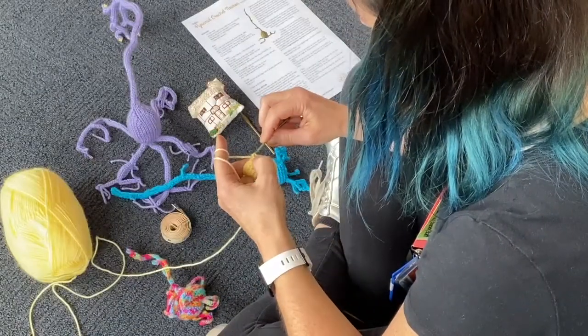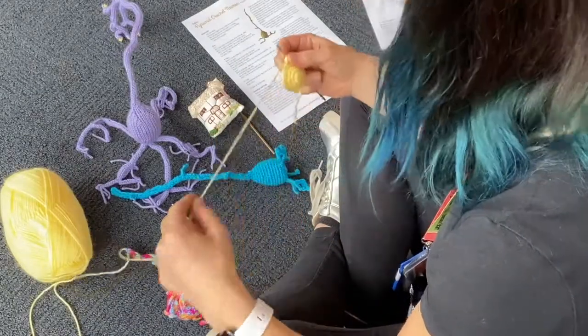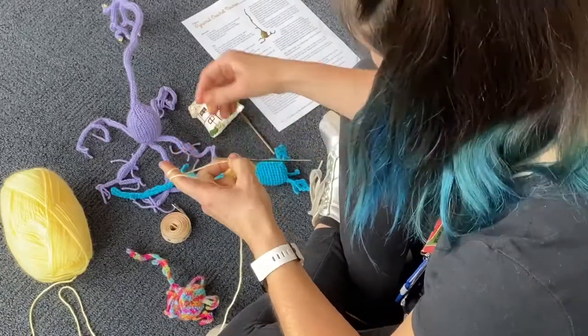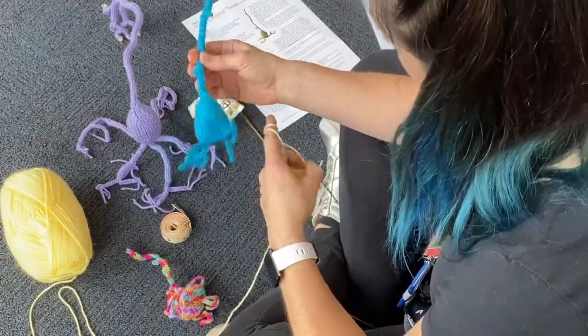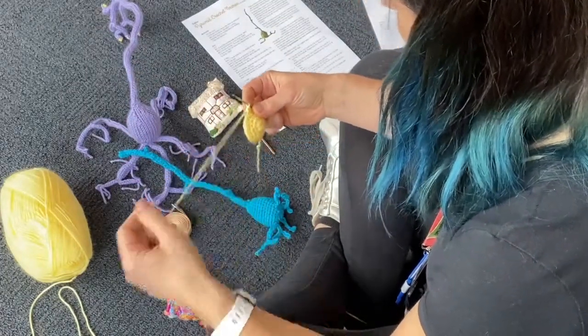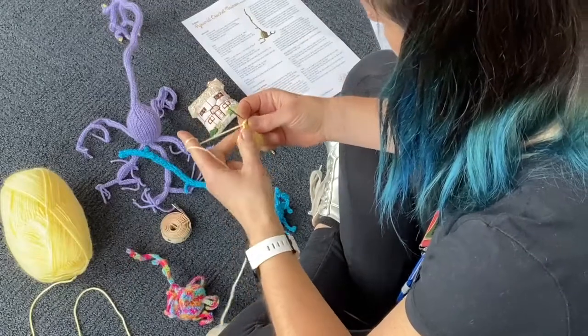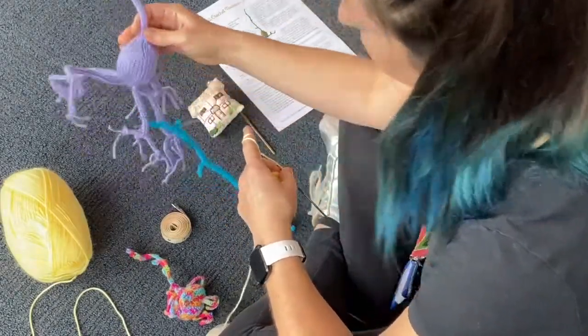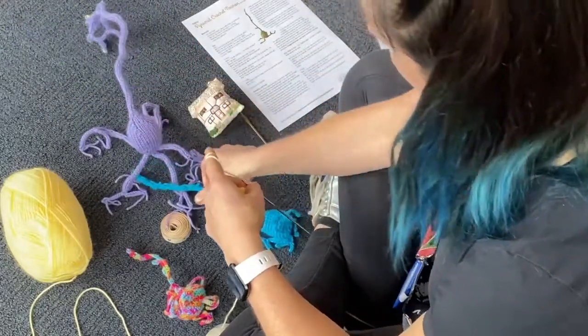Well, I had a look at the patterns and I decided that I would try the crochet one. So I did the pyramid crochet neuron and I'm kind of repeating it. If you're experienced at crocheting, you can just take the pattern and make a little ball any which way you like and then make an axon.